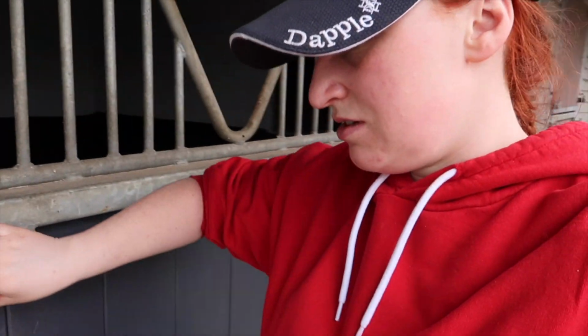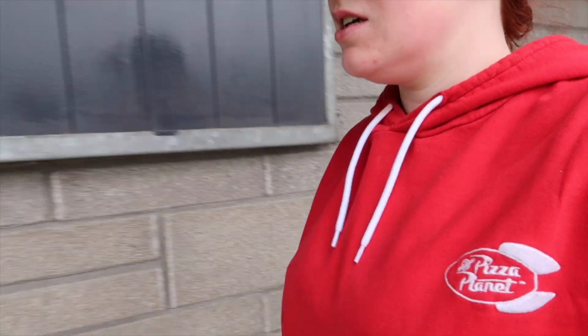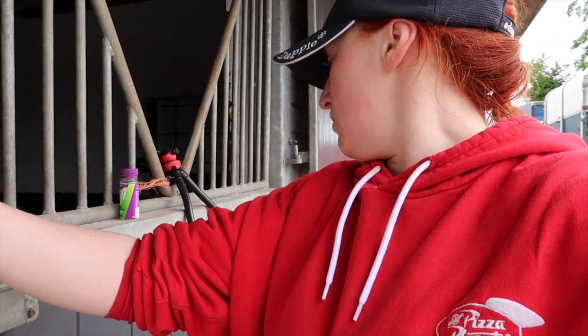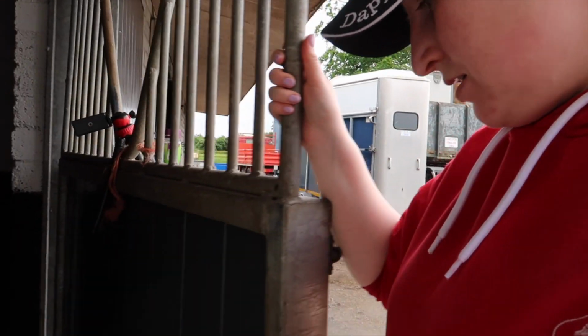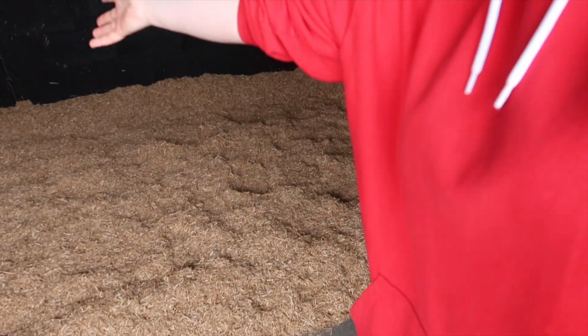All done. I don't know if you can see that one. I'll go to Murphy's one because it's easier. Pray that things don't fall off the door. I'll put it under the kick bolt. Yeah. Both beds are done. Beautiful. Lovely.